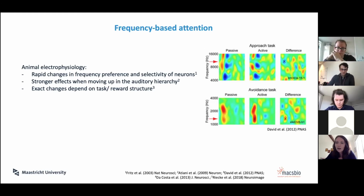And what you see here is data, spectrotemporal receptive fields from two neurons in two different tasks. So if you look at the top, what you see here is the estimated STRF of this neuron as passively measured. And then in the second column, you see what happens to this spectrotemporal receptive field as the animal attends to the target frequency, which is indicated by the red arrow. And in this case, it's an approach task. So what this means is that the ferret, if it hears this target frequency, it should lick a water spout and get some water as reward. And what you can see here is that in this approach task, actually, there's a suppression of the attended, so the target frequency, with behavior.